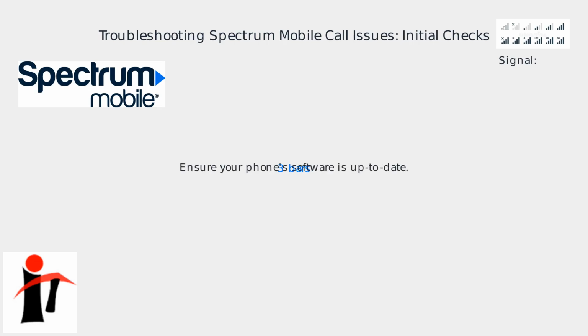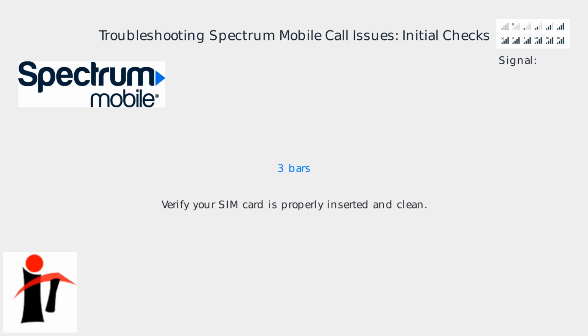Next, ensure your phone's software is up to date. Outdated software can lead to compatibility problems with Spectrum's network. Also, verify that your SIM card is properly inserted and clean. A loose or dirty SIM can interrupt service.